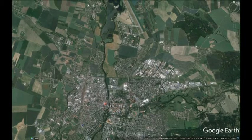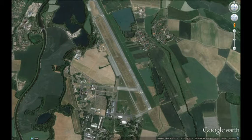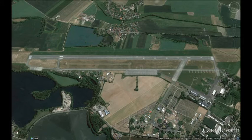Hradec Kralove is just over 100 kilometres to the east of Prague, and TL Ultralight is based at an old Eastern Bloc Air Force airfield on the northern outskirts of the city. There is plenty of runway, 2,300 metres of it.